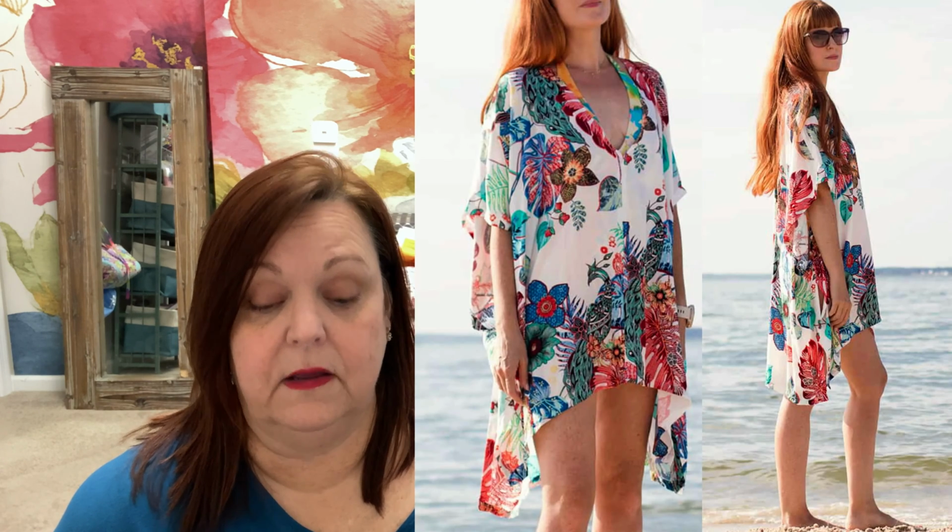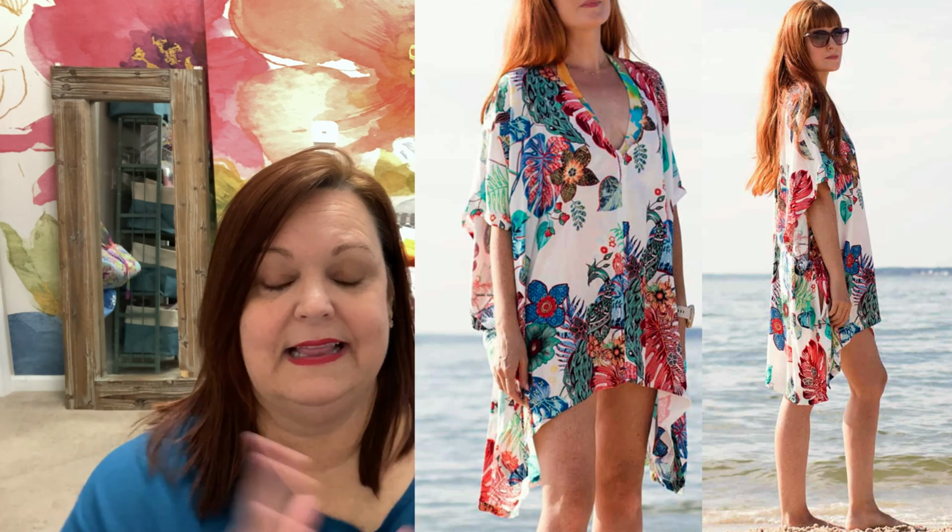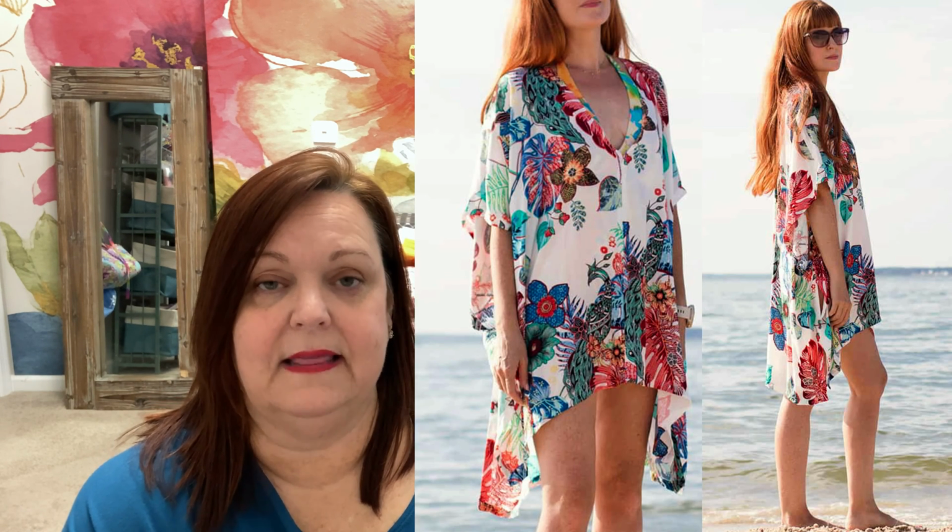I think that I am leaning towards number 3, which is the No Pattern Necessary cover-up that's got the deep V-neck and it's just floaty. I think that one is the one that I'm shooting to make this month.